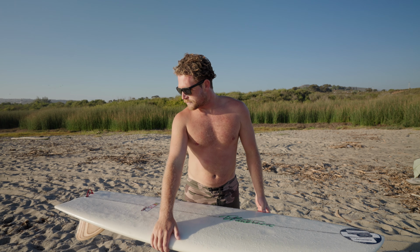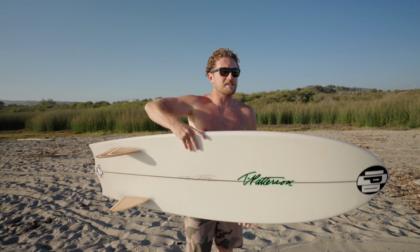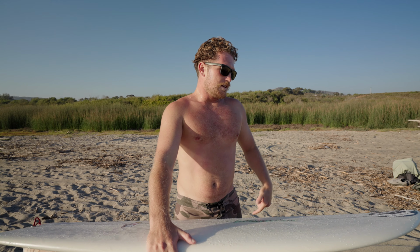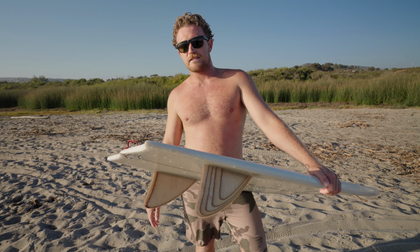I don't know if it's actually a model from Timmy Patterson, but he calls it the Batfish. I don't know if it's something that you can order. I'm almost sure that they're not on the shelves. Like, there's no stock boards in the shop, but it's a magic one if you can get your hands on it. I want to say this one was a longboard, and something happened to it and it broke, and he just kind of shaped it into this little creation afterwards.